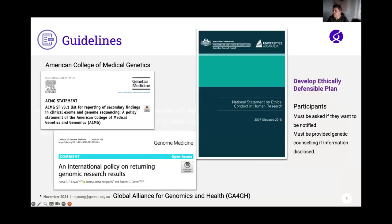This issue of how and ways to return this information to research participants is very much part of a whole international discussion at the moment, and guidelines are emerging about returning actionable results. And in America, in Europe, there are policies developing, and in Australia, as Aidane talked about before, we've got the national statement, which talks about returning secondary results, that the participants must be given the option to know the results, but also not to know the results. So there's a right to know and a right not to know. And if the results are disclosed, they must be provided with genetic counselling as well.